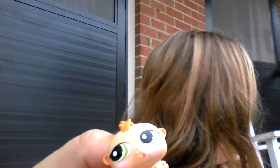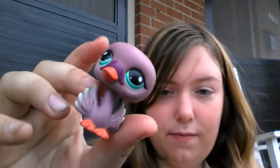Here is a German Shepherd. I don't remember what his name is. It's a girl. Next we have another panda bear. Next we have another hamster. Another hamster. Next we have a swan. Next, we have a seal.